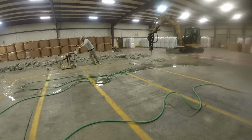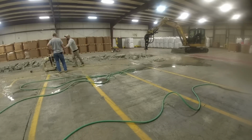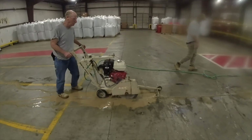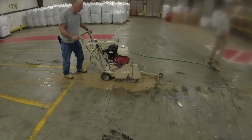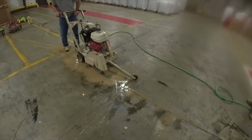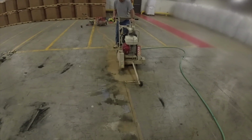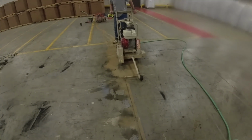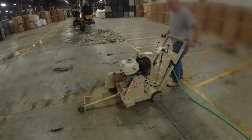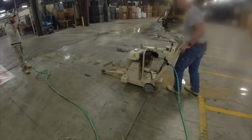So once Matt gets the saw going there, flooding everything with water to keep the dust down for all the other workers, and just keep pushing forward. So here's a close-up of Jim running our walk-behind saw. We want to cut all the way through the concrete and really separate those pads. As I'm hammering on the edge, I don't want to send a crack through a pad that we didn't want to take out, or chip up an edge and make it look bad for our employer.